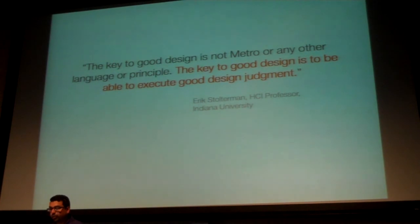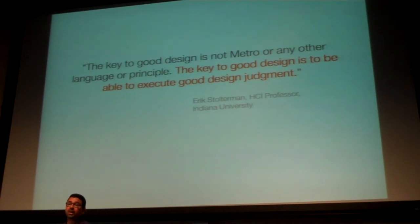And I just want to conclude with this quote I read a couple days ago by a professor in Indiana's HCI program. The key to good design is not applying Metro or Mac or iOS or whatever principle. The key to good design is exercising really good design judgment. And design judgment is something that evolves. It takes time to develop that sensitivity. I truly believe that UI engineers, and even back-end engineers, can develop that sensitivity. It just takes lots of practice. You've got to start somewhere, right?